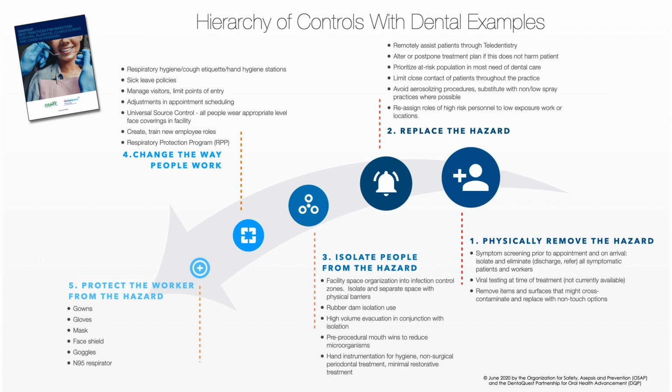So what they've done is the hierarchy of controls, and then they've added in dental examples. 1 through 5, what is the most effective? Well, the most effective is not to see the hazard at all. That's physically remove it, screen them, don't have them come in. 2 is replace the hazard. So even if they have the hazard, do teledentistry and others, the procedures. These are difficult to do if somebody has an emergency or needs restorative care.